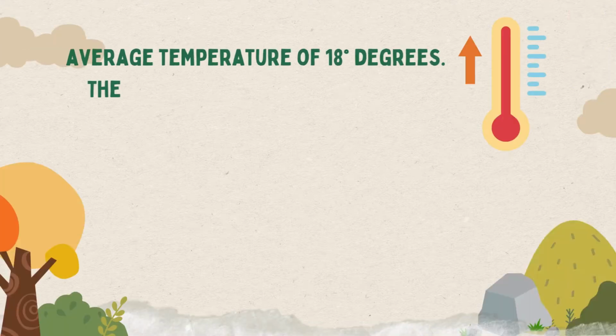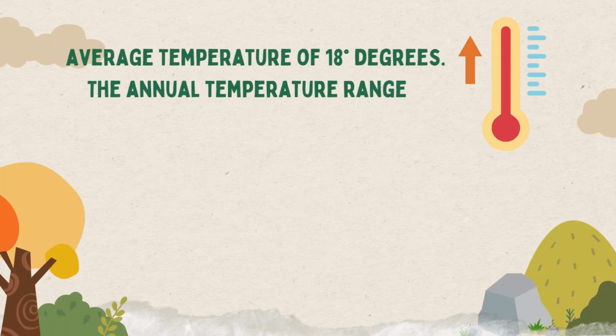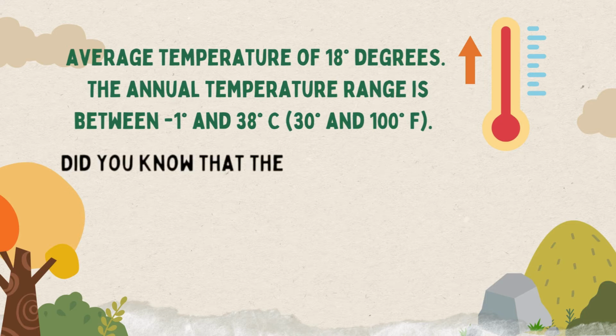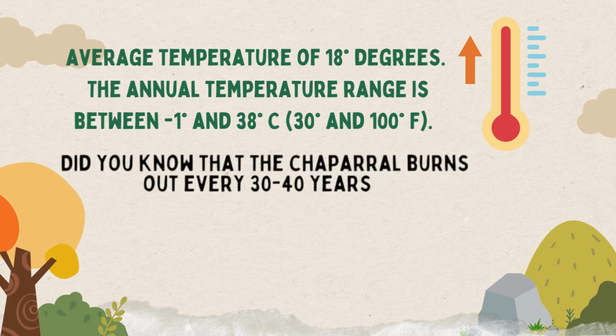The chaparral biome has an average temperature of 18 degrees Celsius. The annual temperature ranges between -1 and 38 degrees Celsius. Did you know that the chaparral burns out every 30 to 40 years?